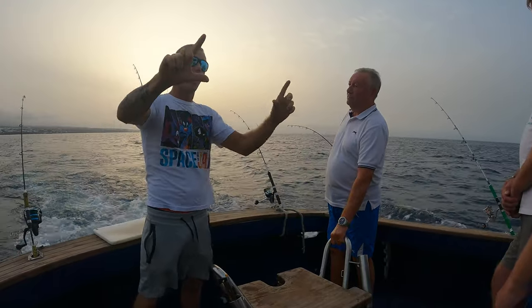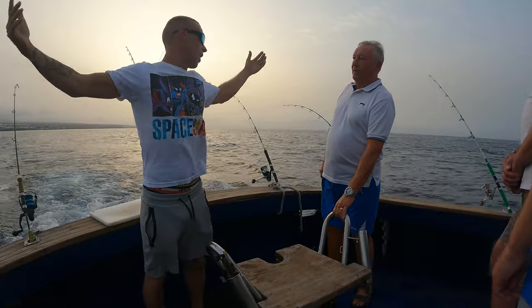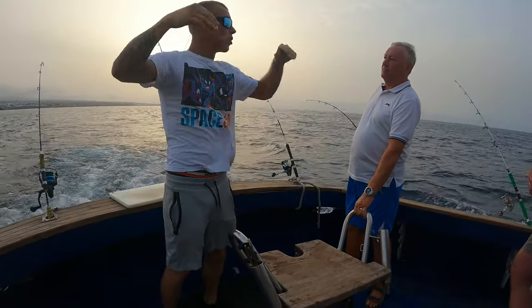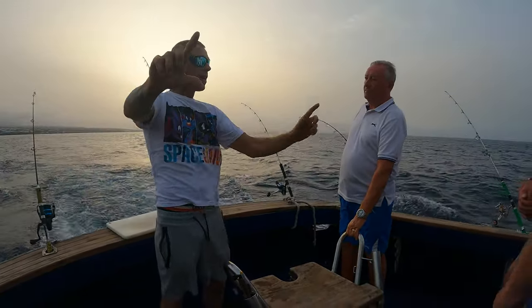We've been catching loads and loads of 1 kilo tunas, 1-2 kilo tunas. Obviously, we want to have bigger ones, but there's loads and loads of small ones around lately. So, yeah, we're expecting them. Also, there's dorados, there's skipjack tunas. There are other fish in the area, but lately we've had loads of small bonitos.